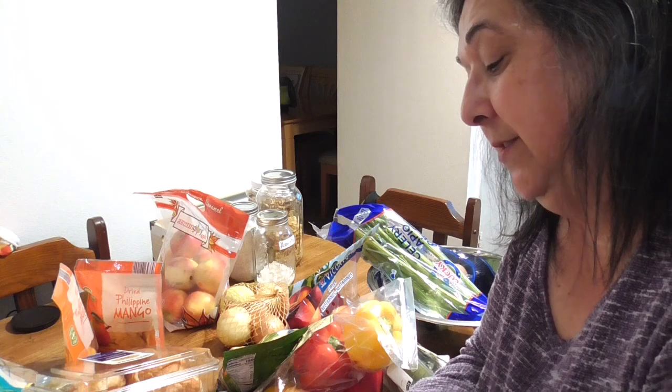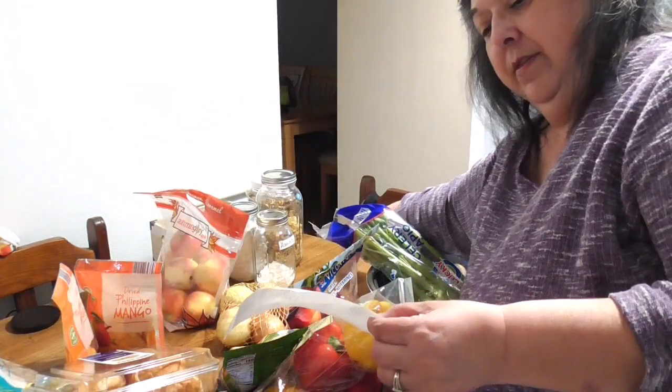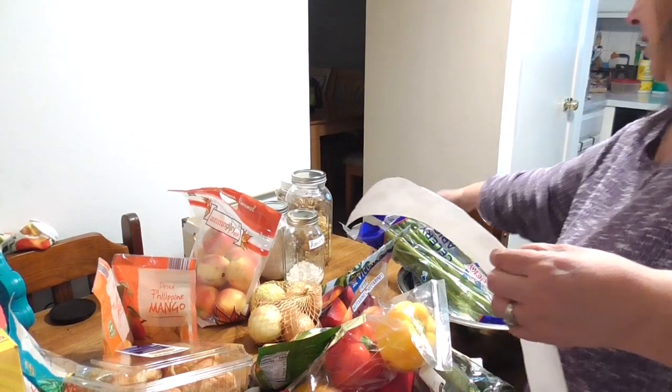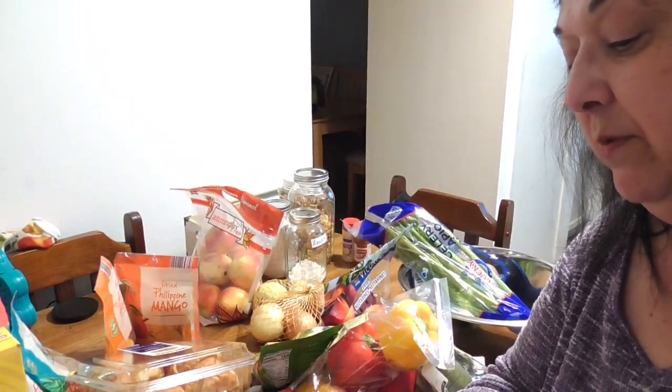Okay, then we've got some mixed onion powder. That was 97 cents. We got, oops, sorry about the bump. Paprika powder. That was 99. We use a lot of both of those. That was 97 cents for both of those.